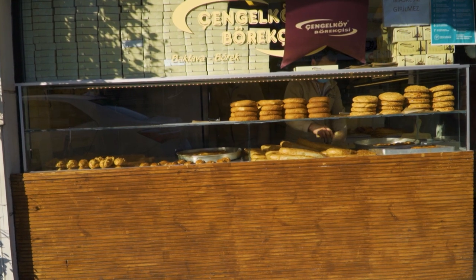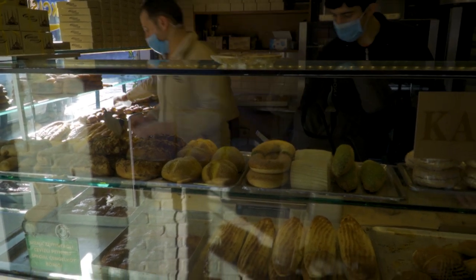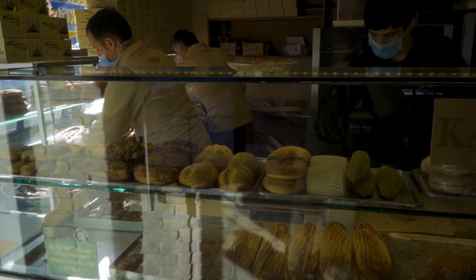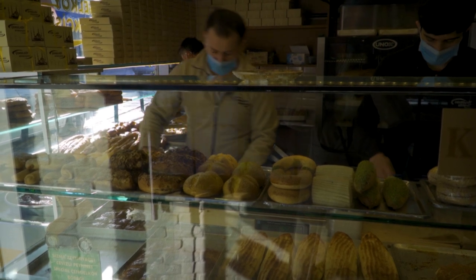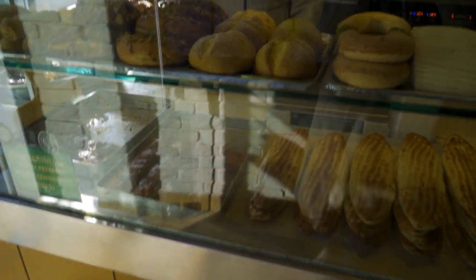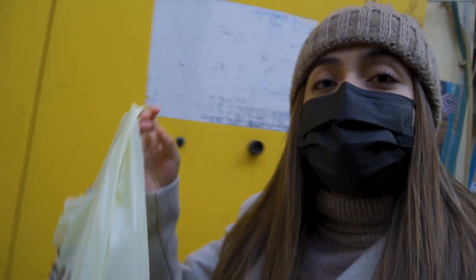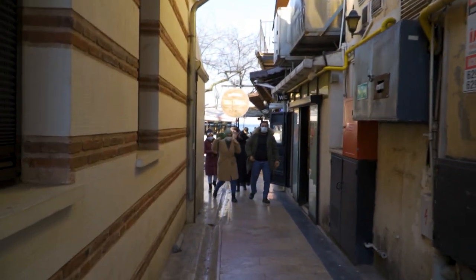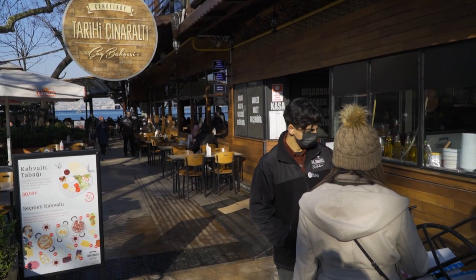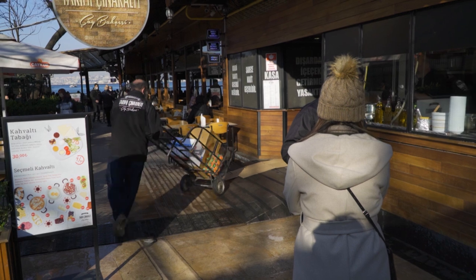Bought some börek and we are gonna do just as locals do. So when you are also traveling or going to another city or country, you just have to follow what the residents and locals are doing, and this time that's what we're doing. So we're gonna go to one amazing place which we're gonna be showing you right now while eating some awesome börek. Before entering, we had to show our HES code and our temperature was taken.